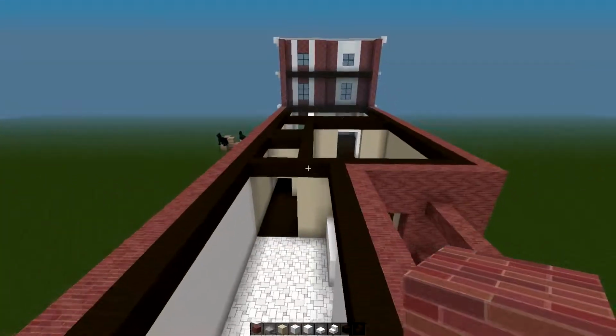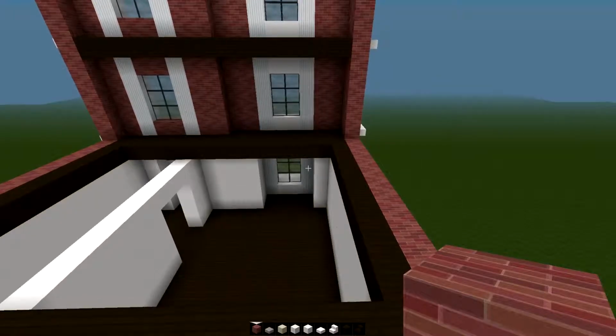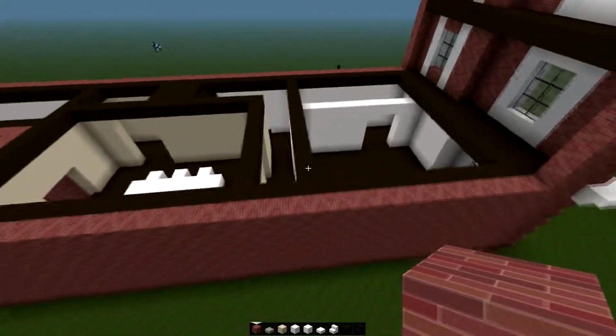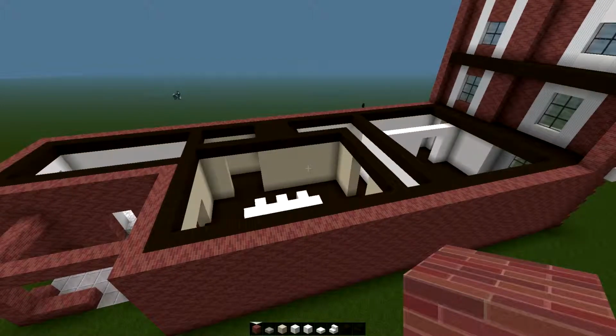So what next? All the floors have got to be filled in, and then I will finish up the episode by trying to hammer out the layout for the first floor. So I will see you once I've filled this entire thing with wood.